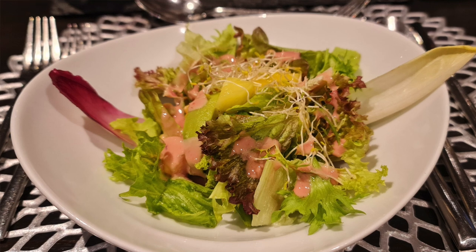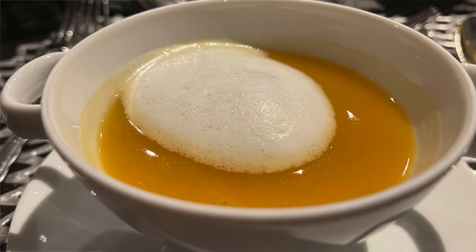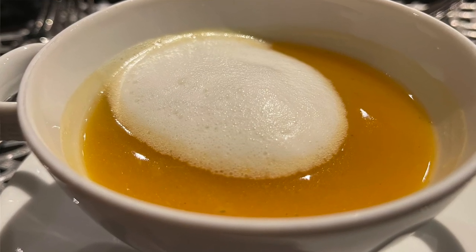We started off with, I had a lovely avocado salad. And you had some soup. I'm not a sweet potato fan at all, so I had sweet potato soup, and it was delicious. It had a foam on the top that was spicy. Spicy foam, who'd have thought? And I have to say it was delicious.